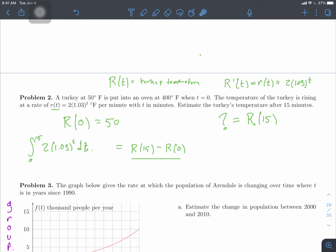Okay, but what are we supposed to find? We're supposed to figure out what R of 15 is. So if we solve for R of 15, we just get the following. It's going to be equal to the integral from 0 to 15 of 2 times 1.03 to the t dt plus R of 0, right? Which is just 50.